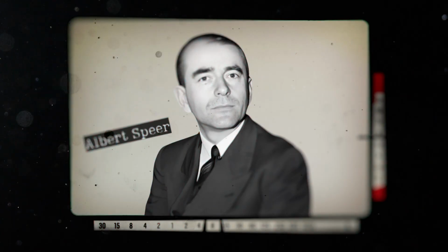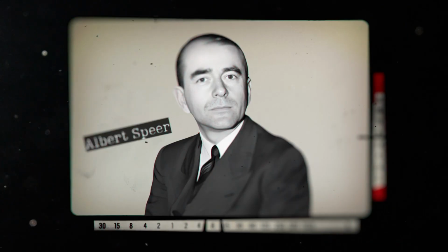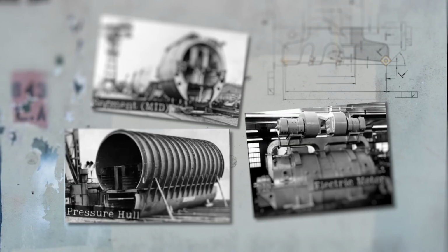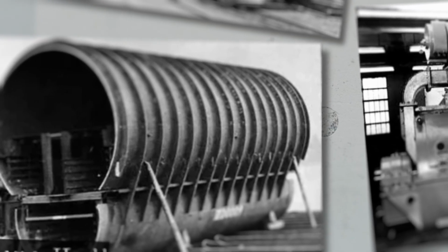He introduced two novelties, the first one being that the assembly of Type 21 will take place in a huge bunker that was designed to withstand Allied bombing raids and guarantee a constant supply of submarines. The second novelty was the introduction of pre-produced segments, which was a new production method at that time.